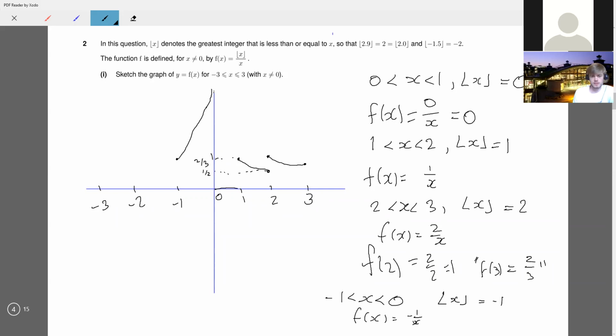Then we could continue our graph. Let's just do one more region explicitly and then I'll finish the rest. We have that floor x is -2. I keep writing 0, God. So f(x) is -2 over x. So at -1, this evaluates to 2. And then it comes back down to 1 here. And then the last region I'll just fill in, but you can check.